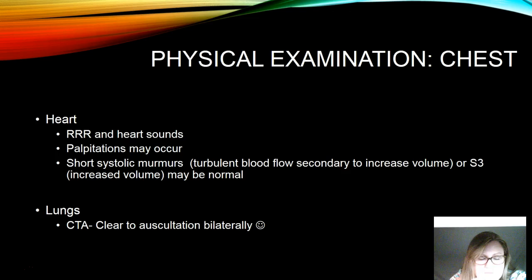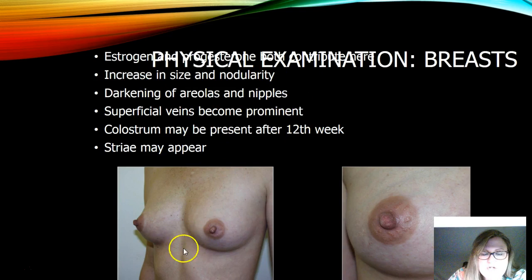And then breasts, they'll increase in size, they're going to increase in nodularity. The estrogen is going to cause the areola to darken. Montgomery glands, these little oil-producing glands, are going to become more prominent in anticipation of breastfeeding, and these will allow the nipples to be lubricated and prevent them from drying out during breastfeeding.